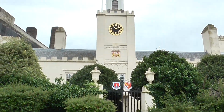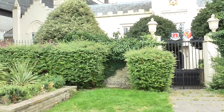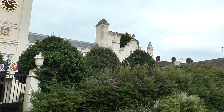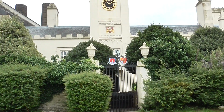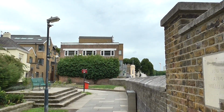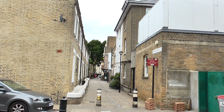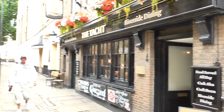In front is one of the oldest buildings in Greenwich, Trinity Hospital. Now it is an almshouse. It was set up by the Earl of Northampton and it's run by the Mercers' Company, a livery company in the city. It's still in use today. It's not a hospital as such, it's basically an old people's home. Anyway, we just continue straight in front. Just continue straight ahead. Okay, we just carry on straight.